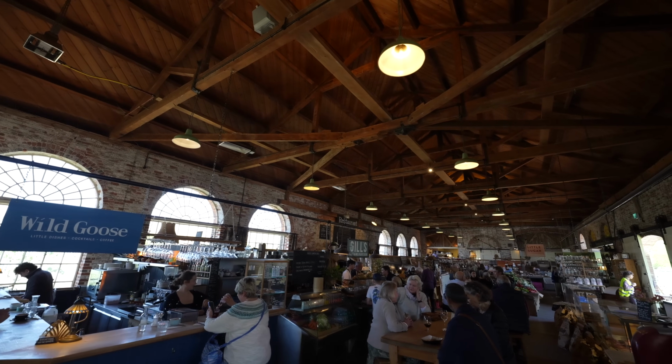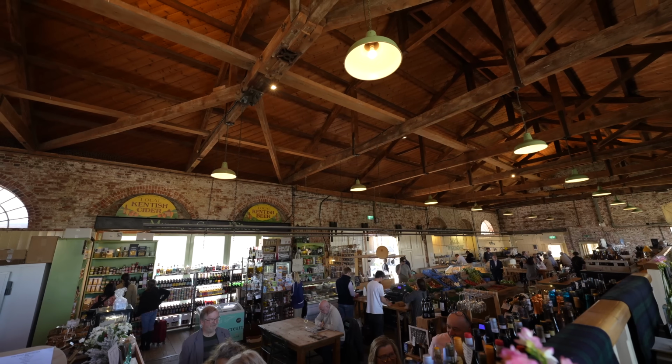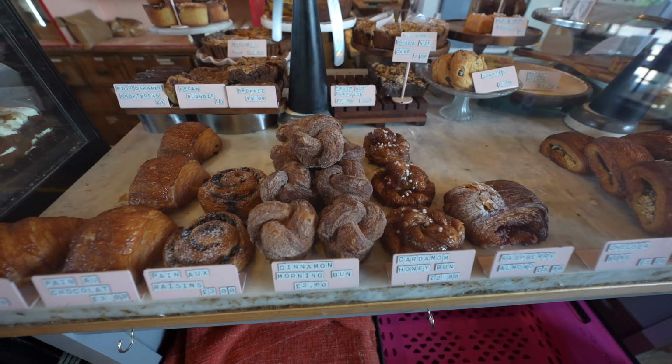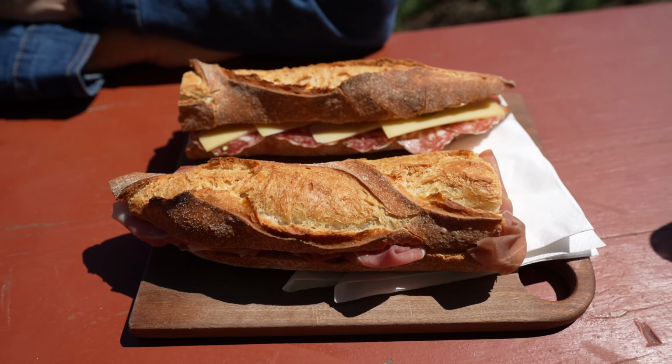The Goods Shed is a farmer's market, food hall, and restaurant all combined into one and housed inside of a restored railway shed next to the station. It was opened in 2002 and it's a great place to get produce, sandwiches, cheese, and even a cup of coffee. I tried to take my mom to a nice meal, but she decided she wanted a sandwich instead.